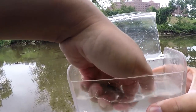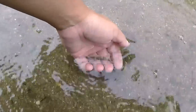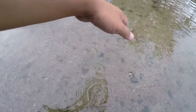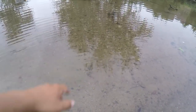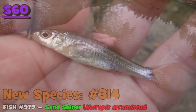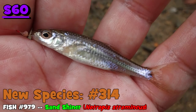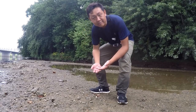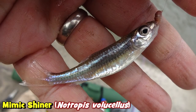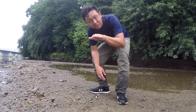Why is this dude already floating in the photo tank, man? No, we can't allow that to happen. Here, go back, my son, go back. Some of these little Notropis are very fragile. You have to take real good care of them. But as you guys can see by the photo I'm going to post up here, these little Notropis really do look so similar to one another. This looks very similar to a mimic shiner or even a small spottail shiner. Unbelievable, isn't it? All right, cross one of the targets off the list.